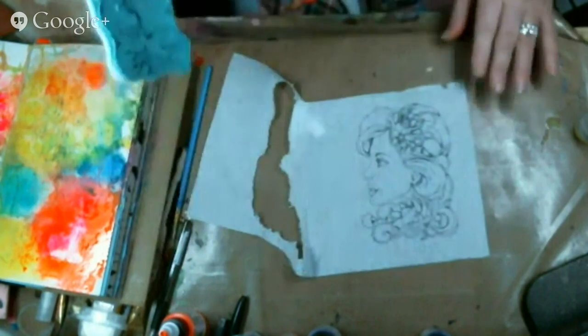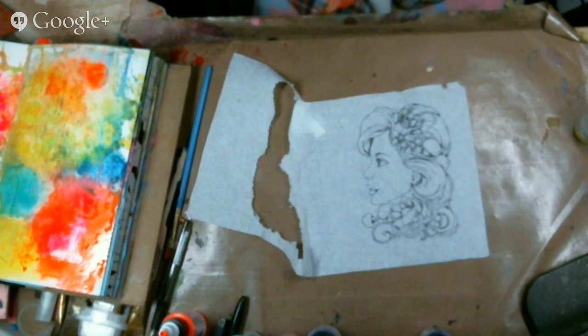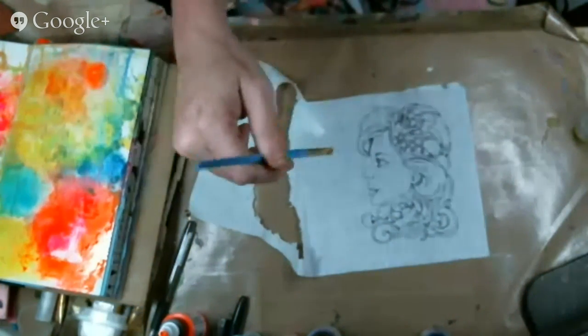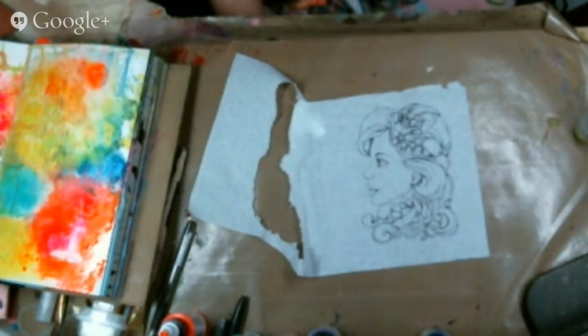Okay, perfect. Now, cutting that out would be almost impossible to do. It would just be really difficult. So the easiest way to deal with an image that you stamped onto tissue paper and you want to cut it out.